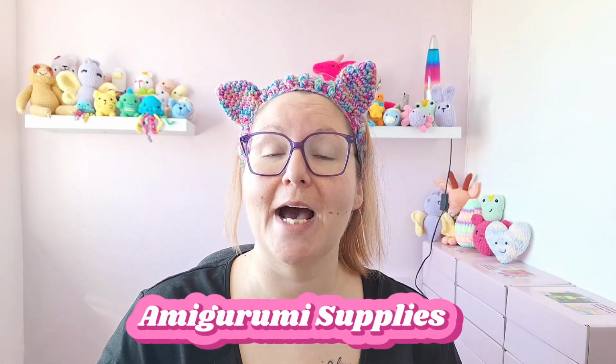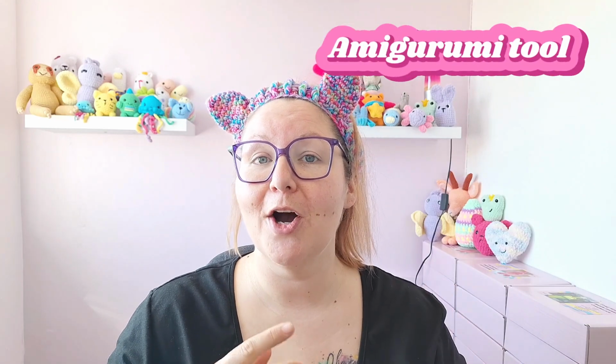Let's start with our amigurumi supplies. Now this month I have a couple of props that might make our amigurumi have that little extra pop. I have some eyes and I have some stuffing. And I also have an amigurumi tool. We are going to kick off with our props first.